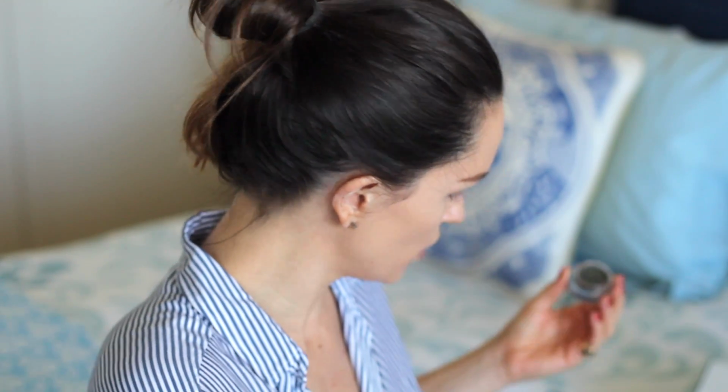These are expensive, but they are worth it. So I thought I would just apply it over the lid and just blend out the edges a little bit. I'm going to use my fingers.